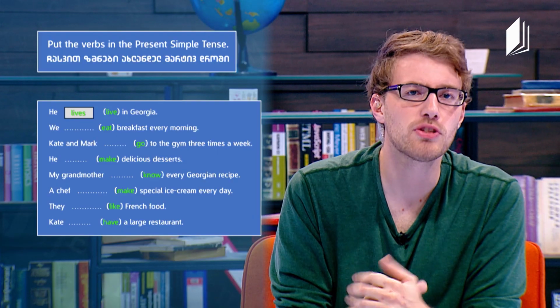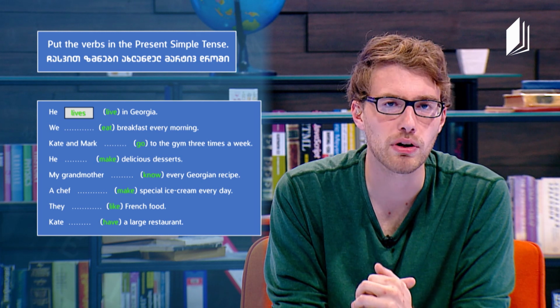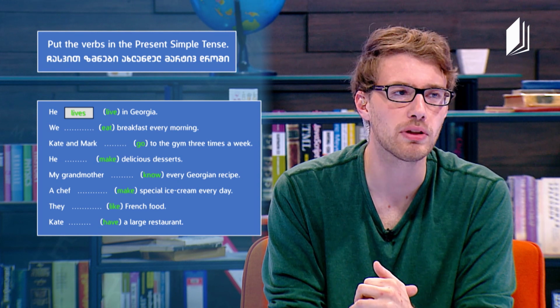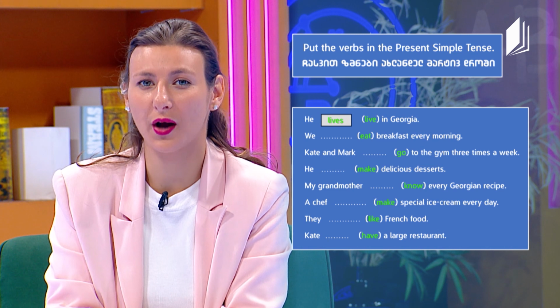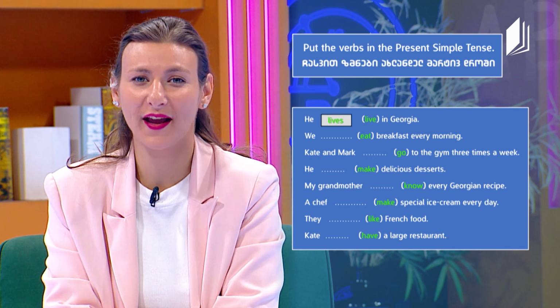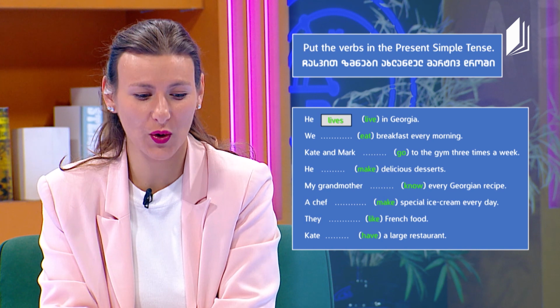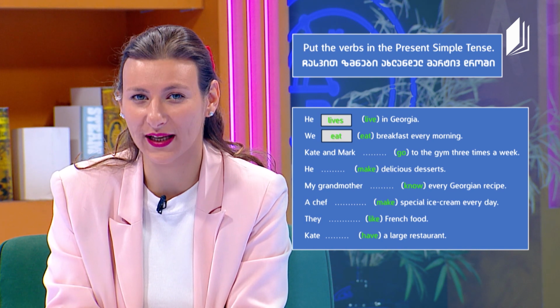So for number 2, Helen, we blank breakfast every morning. Which is the right verb form to put into the blank spot? So I see here pronoun we, and it is plural. That's why we do not add s or es in this case. So we eat breakfast every morning.